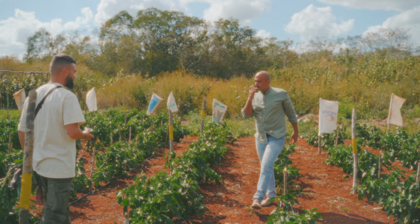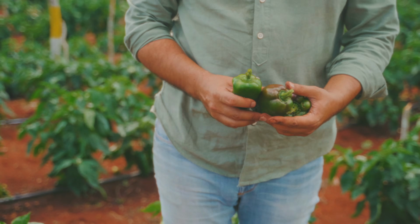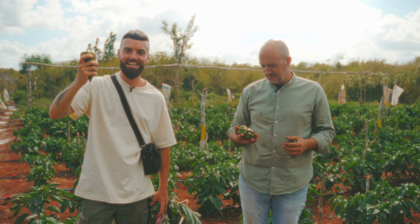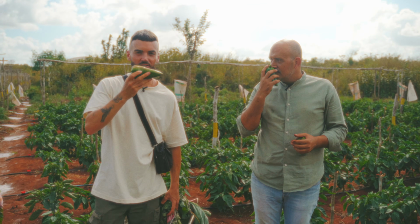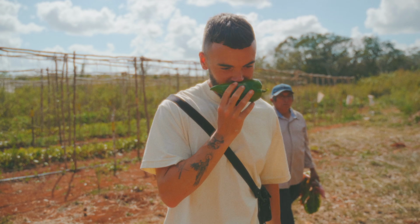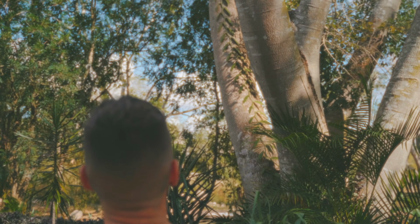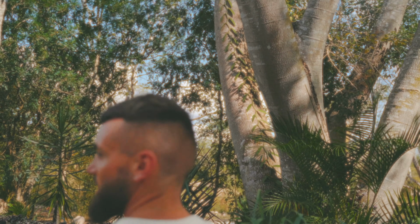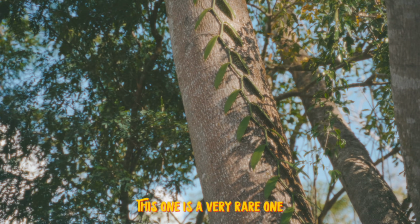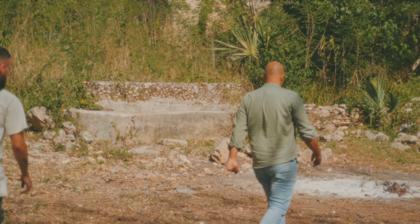Oh, peppers. Yeah, that's a Macedonian pepper, one of the most amazing peppers in the world. The peppers are so warm from the sun. I reckon it's harnessing the sun's energy and making it even more flavoursome. Because the smell, it smells like it's been charring on a grill. I can't stop smelling this. You know this plant that comes from the tree and goes up? Oh yeah? This is vanilla. No way. Yeah, the origin of vanilla is Mexico. This one is very rare. It's the Yucatan one. Normally it's from Veracruz, and this one is a wild vanilla.